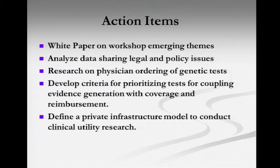Mark's going to be leading an effort on research on physician ordering of tests. One of the points that came up was that no matter how good the clinical utility is, if it's not being ordered appropriately or interpreted appropriately by physicians, then of course that clinical utility is very much limited. And then another point that was made, there were so many of these tests with so little clinical utility, perhaps we ought to think about how to prioritize these.